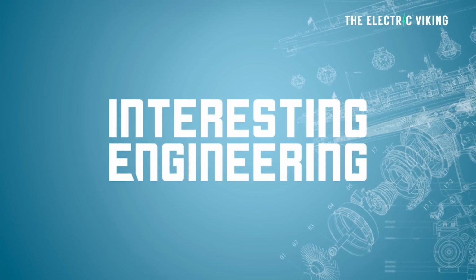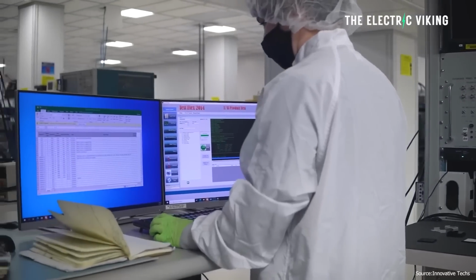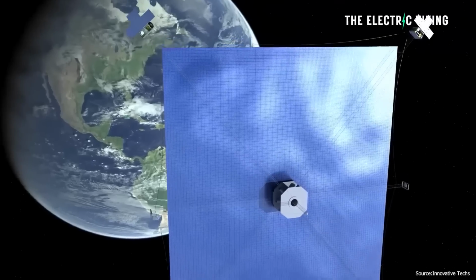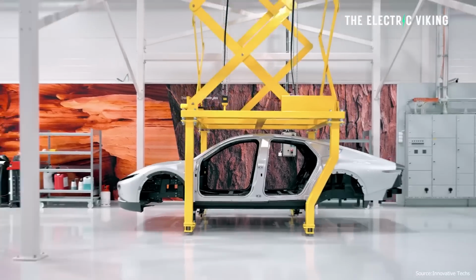Interesting Engineering says that the new material could, if taken to production, produce lightweight solar power for satellites and other spacecraft. And of course, it could be used in many other ways. Can you think of any? What other ways do you think this could be used? Let me know in the comments.